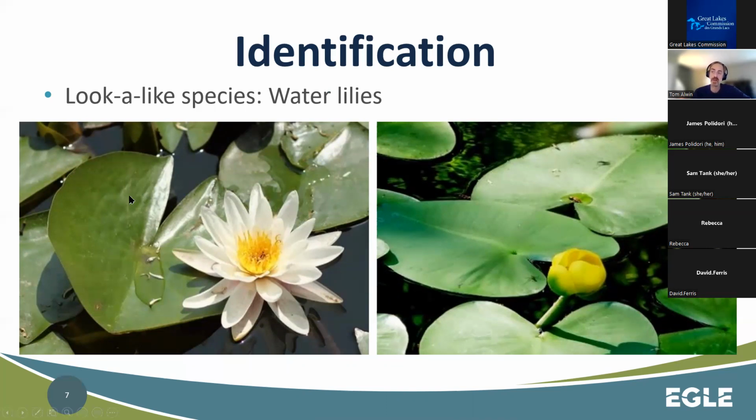The one that's much trickier is young white water lilies look a whole lot like European frogbit leaves. And young white water lilies usually have just one or two leaves, and they are in a floating state. That's how the plant disperses itself. So they have leaves that are about the right size to be European frogbit, even pretty close in color. The key there is that they have pointed lobes on them. They kind of look like Pac-Man with the cleft and the pointed lobes.